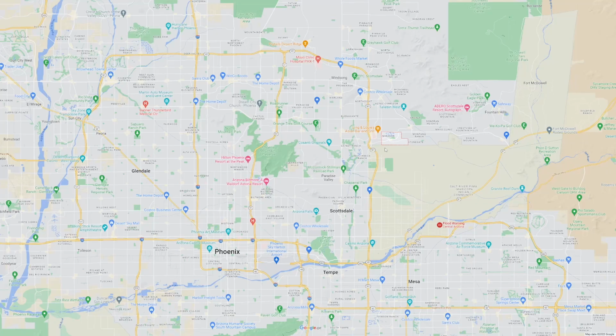Over to downtown and Sky Harbor Airport, you're going to be looking at anywhere from, depending on traffic, 15 minutes on the low end to about 30 minutes or so if there is a decent bit of traffic. So still not too bad and pretty quick getting there.